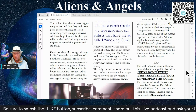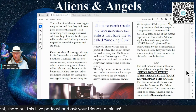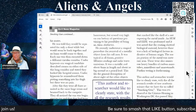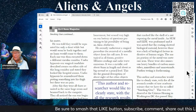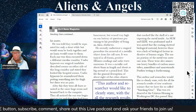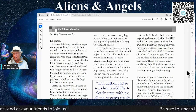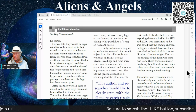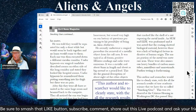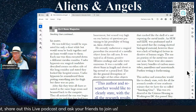The only testing performed so far was under the optical microscope, which showed the object had a heavy exterior biological coating that cracked like the shell of a nut, exposing the metal inside. SEM and EDX were performed, and it was noted that the coating showed biological material. However, there was a lack of biological factors indicative of human origin. The major portion of the metal was meteoric iron. There were also numerous heavy bundles of carbon nanotubes, nanofibers, and nanostrands. Further testing is forthcoming.